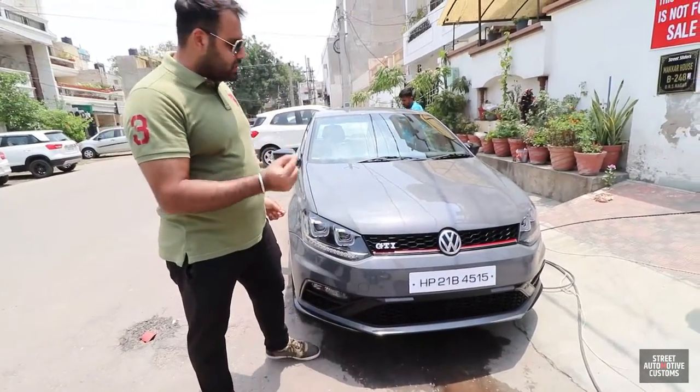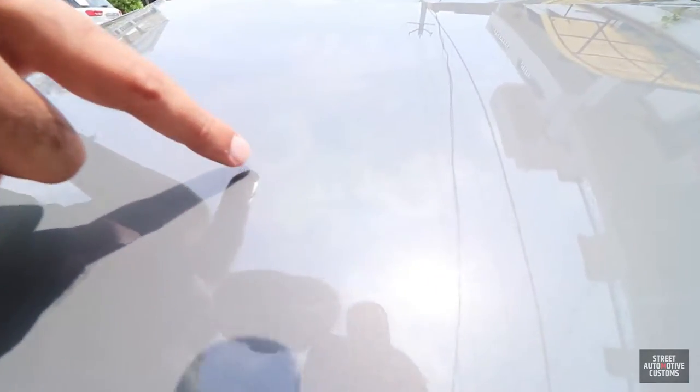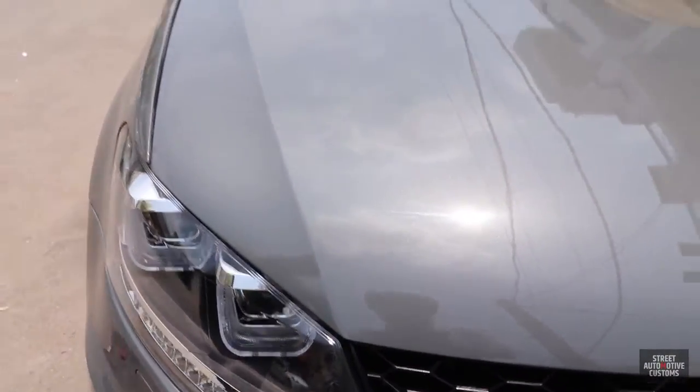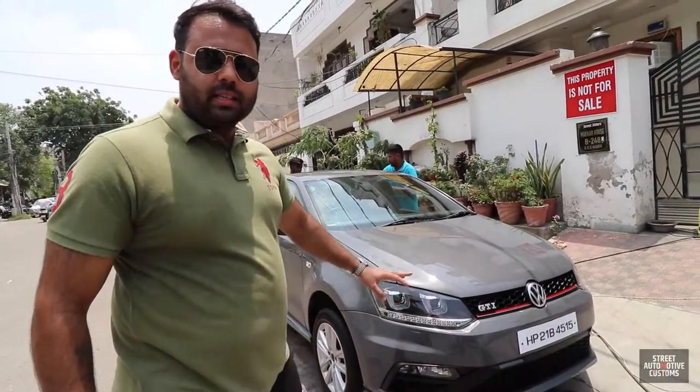So guys, this is metallic Nardo grey. Iske andar aap crystals dekh sakte ho. Check this out. Metallic Nardo grey hai. This is all metallic Nardo grey. The headlamps are made in Taiwan. These are matrix with the matrix indicators.